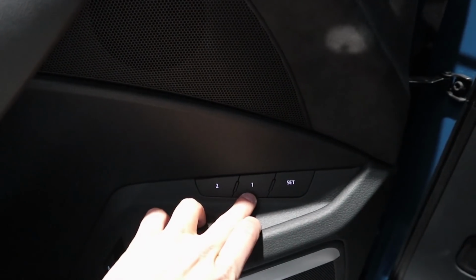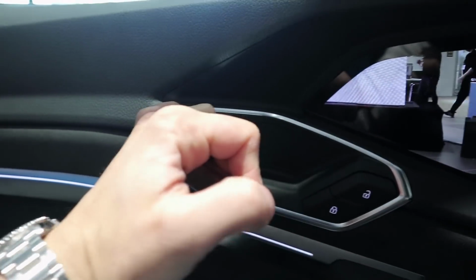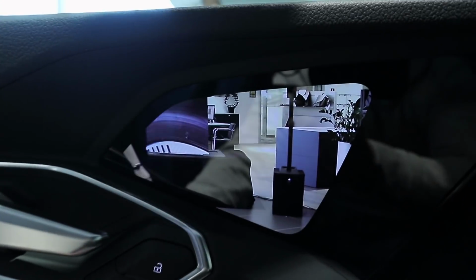Here you have the driver's seat settings, 1 and 2 memory settings, and you also have the central locking switches there. And again, that feels of really high quality, very solid. The grab handle there, and then more of that screen. Over to the center console.